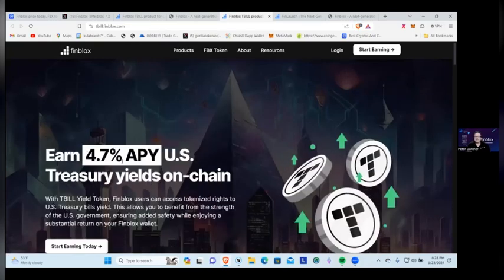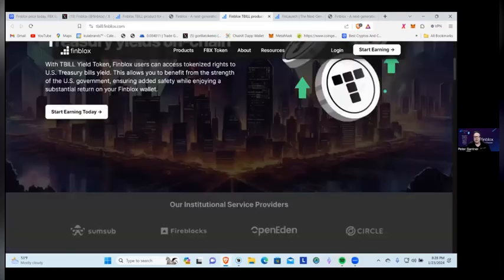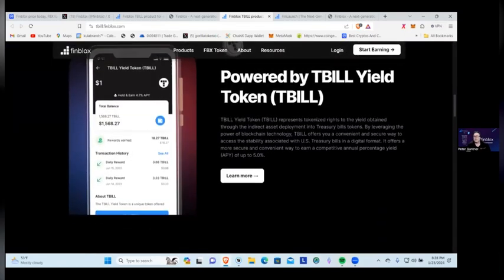So earn 4.7% APY US Treasury yields on chain. With T-bill yield token, Finblox users can access tokenized rights to US Treasury bills yield. This allows you to benefit from the strength of the US government, ensuring added safety while enjoying a sustainable return on your Finblox wallet. So they're getting into the real world asset game, guys, that are backed by real world assets.